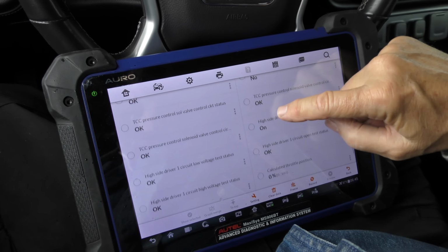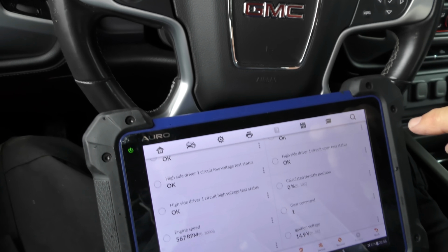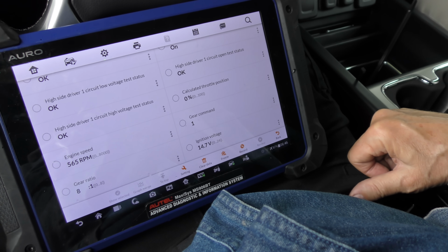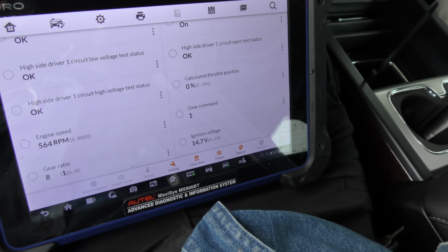And as we scroll through, there's no particular problems, other than the charging voltage is a little bit high. It's 14.7, 14.8. So later we're going to check that.